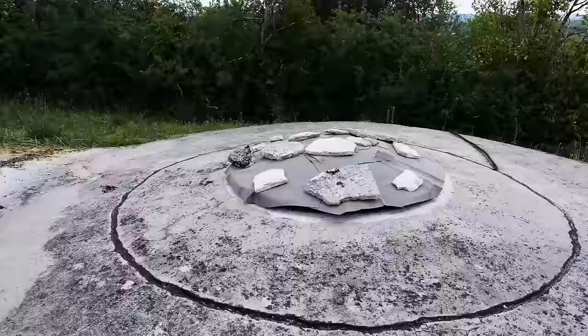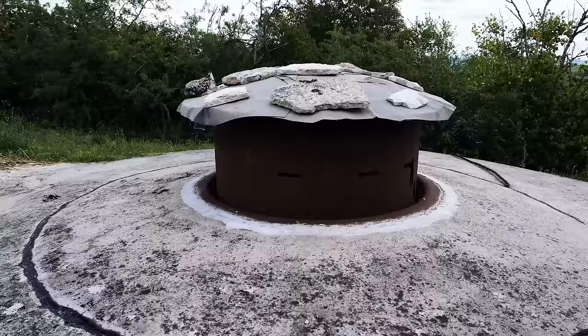Okay, while I was playing around at the 75 millimeter gun turret, the rest of the crew went to another part of the fort, and I'm catching up. The team that has restored this fort has also restored one of the machine gun turrets and has it to where it's fully operational. Anyway, we're going to take a look at that now. Whoa, it does. Well, that's pretty cool.